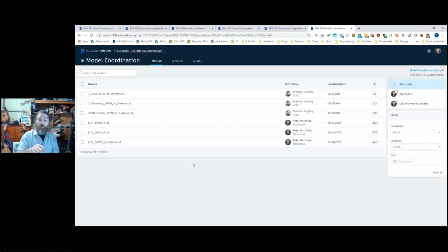Other aspects of BIM 360 model coordination coming on the roadmap is the ability to connect Navisworks to BIM 360 Next Gen, so the document management side. You could open up files that are stored in document management via the desktop connector, but there are a few things you have to be careful about with regards to it updating all of the subfiles. But again, that also should be coming in a very near update.